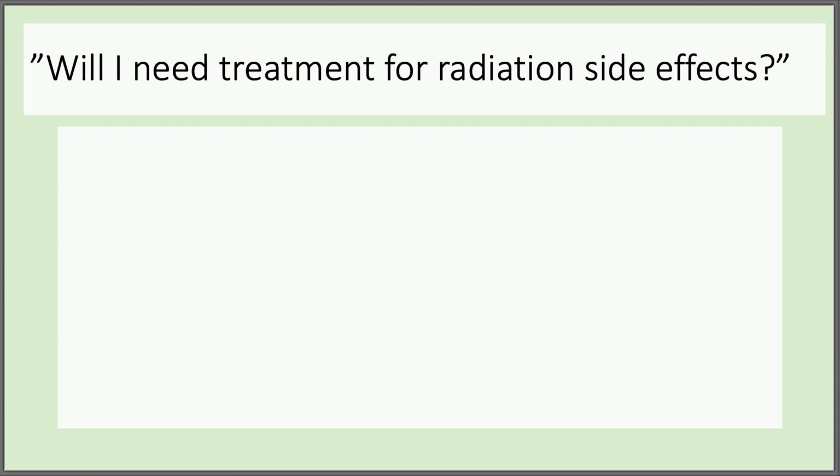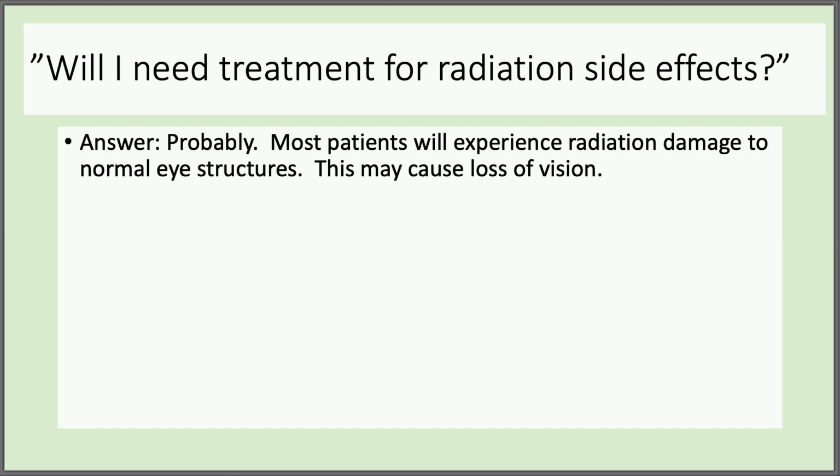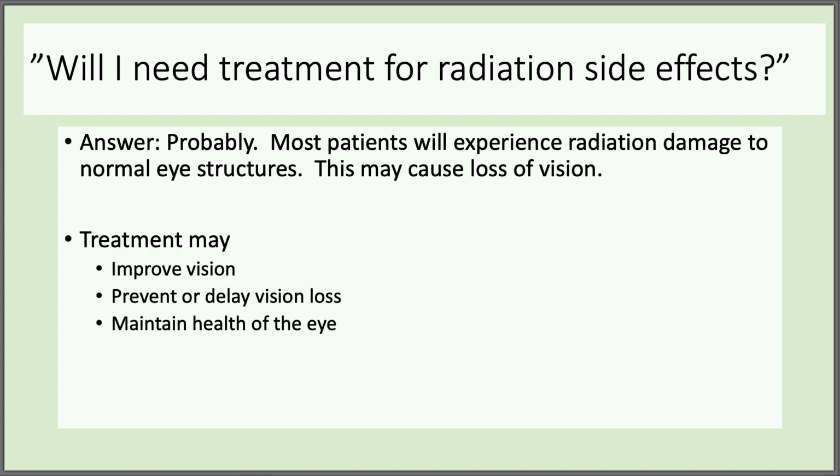Now, we had this earlier. Will I need treatment for radiation side effects? Next click. The answer is probably. I think almost everybody needs it eventually. As we're watching patients in the years after treatment, the first year or two is to make sure that the tumor's adequately treated. Usually we have a pretty good sense of that. But we're also fighting for vision. We find you can actually improve the vision in some cases. We've certainly seen that. Sometimes treatment is just designed to prevent or delay vision loss as long as you can.